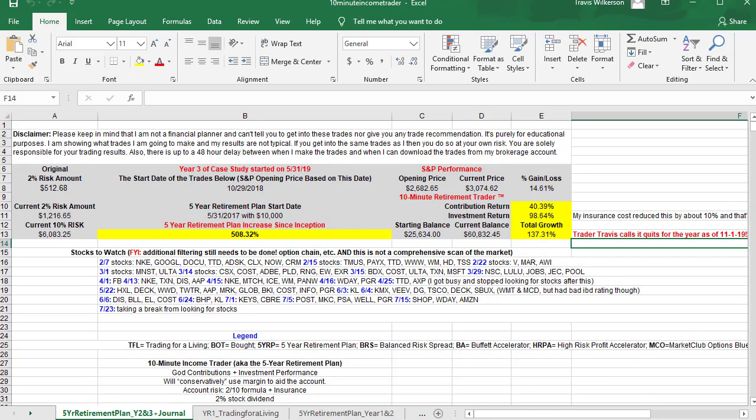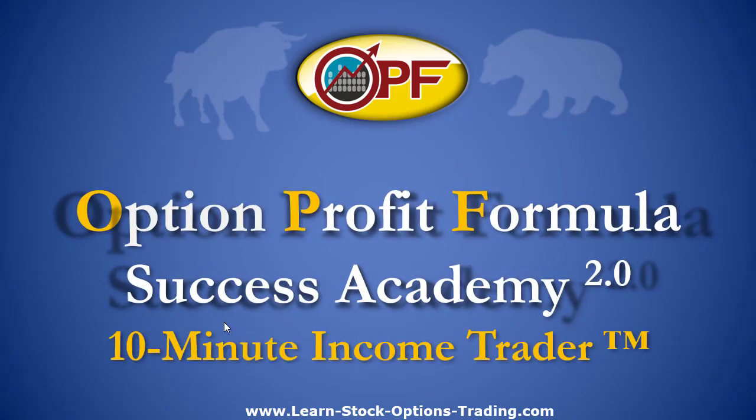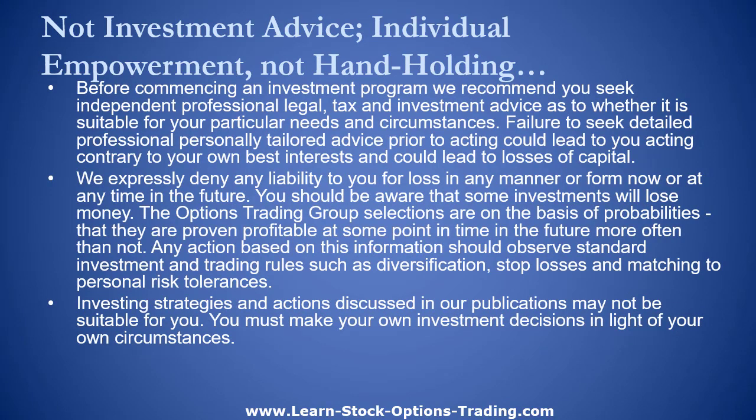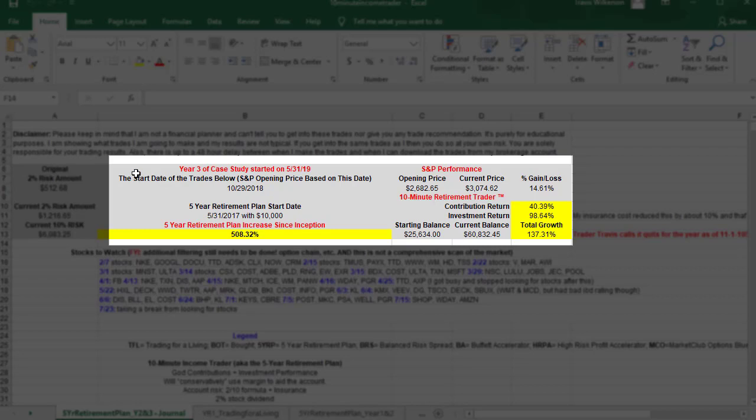But before I get to all that, of course, everything I'm sharing here is just for educational, informational purposes only. I'm not giving you any investment advice, just kind of showing what I do. Even still, I believe in individual empowerment, not holding people's hand, having people need to come to me to figure out what to do with their money. And that's why I wanted to start this case study to show you, hey, this is what we did. We combined a high savings rate with prudent investing, and here are the results.